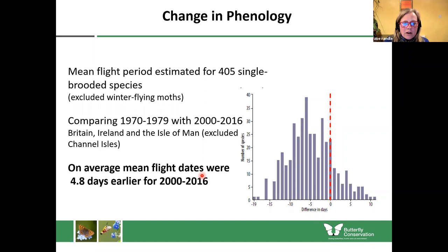We excluded the Channel Islands from this particular analysis because geographically, it's closer to the continent than to the UK. And this chart here shows the number of species on the y-axis and the difference in days on the x-axis.